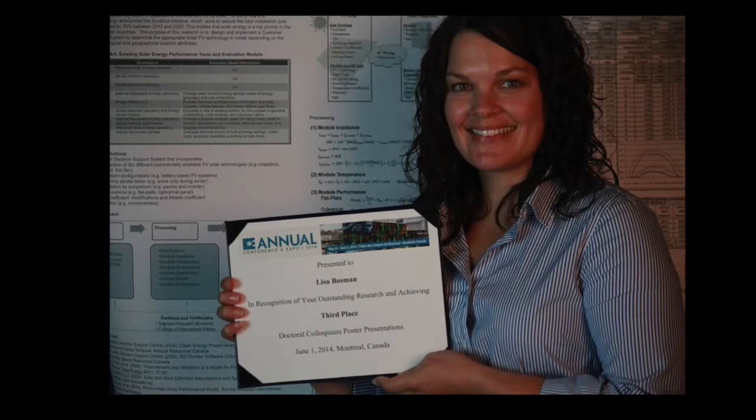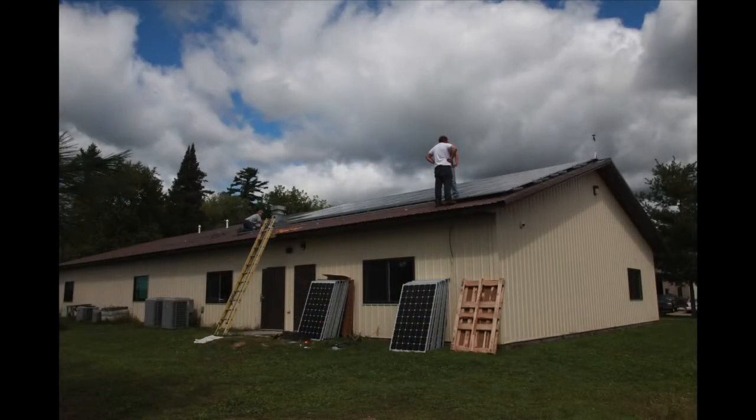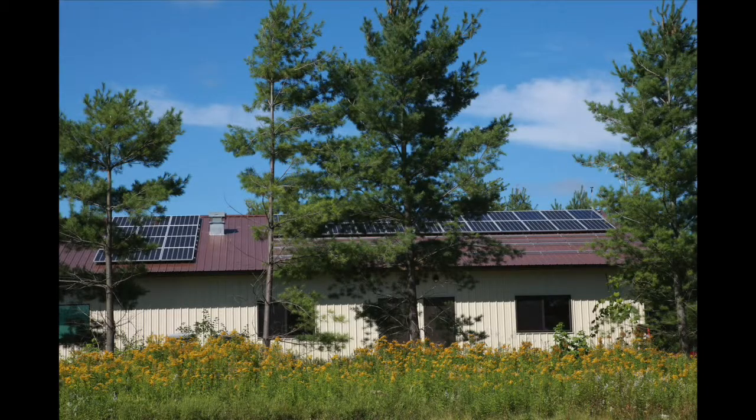She's been working at CMN for about 3.5 years. She teaches a variety of math and engineering courses. She has four students that are working on solar research with her on this and other projects. So the students are getting a lot of good research background. With her expertise, she's brought in nearly $500,000 in grant funds, and that's how we have 60 solar panels on the roof of this building that you'll get a look at.